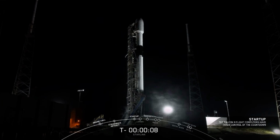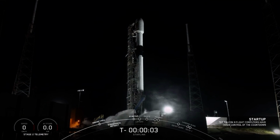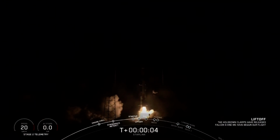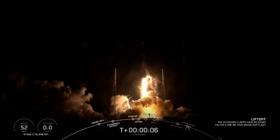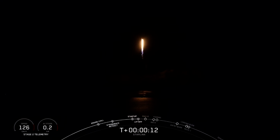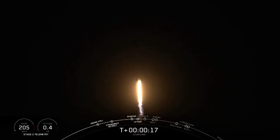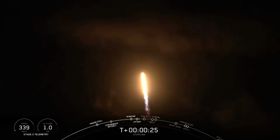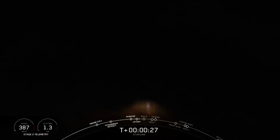10, 9, 8, 7, 6, 5, 4, 3, 2, 1, 0. Ignition and liftoff. Vehicle's pitching downrange. M1D chamber pressures are nominal.